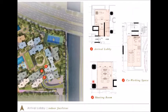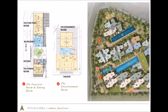Then a more formal room, which we call the meeting room. It is equipped with eight seats, enough to cater for eight pax, where residents can book this room and hold a private meeting or have a short discussion here.